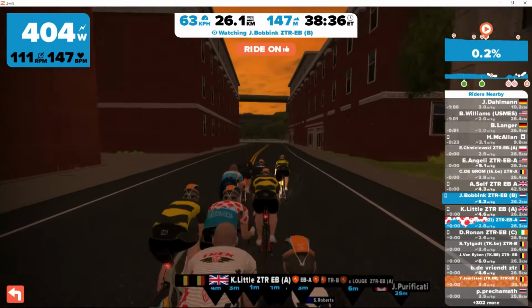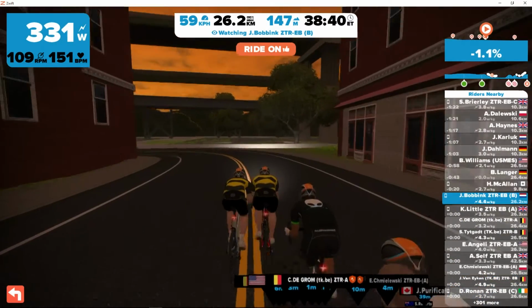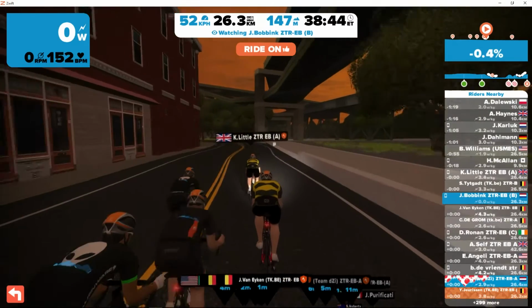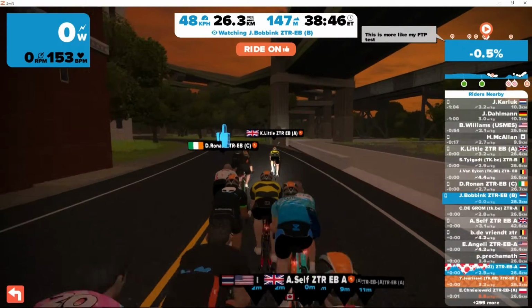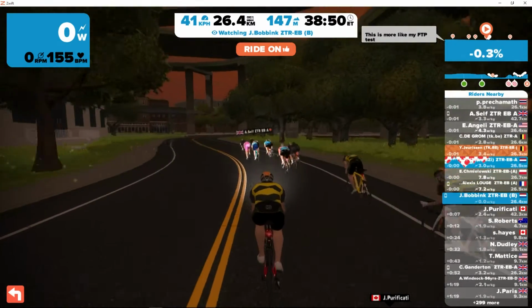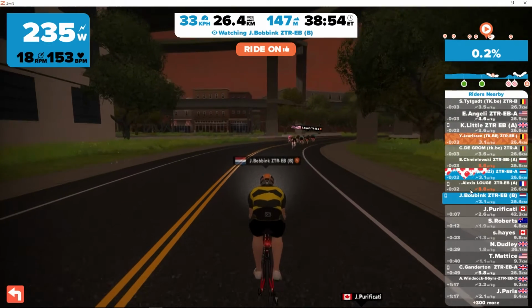Let's cut back. Later on in the race we see Bobink start to take the front of this group, rounds a left-hander, and before you know it, he stopped pedaling. I don't know if he's dropped his chain. It could have possibly had some sort of mechanical problem there, but it looks like he's getting dropped. We're going to stay with him for the time being.